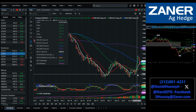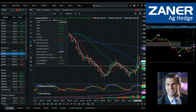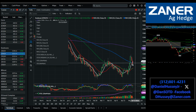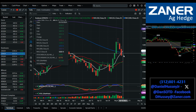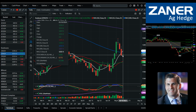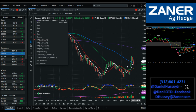So in terms of a trend indicator, we're starting to see some of those barometers that could potentially cause more short covering from entities like funds that are looking for reasons to not be short this market. But falling back below the 18-day yesterday, and in today's price action holding below the 100-day, leads me to believe, and this is where my caution is, that beans might have a little bit more of a pullback here before they're convinced to go higher.